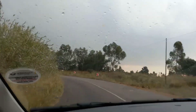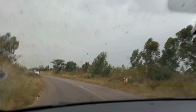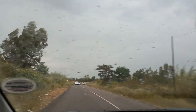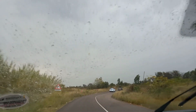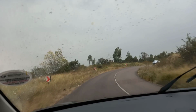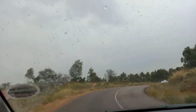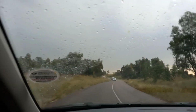Leaving Cullinan right now, we can see the beautiful countryside, and this is what Motor Matters road trips are all about: getting out. And yet, of course, we had to hit a bit of rain. Just the way it is, but so what? Wipers work nicely so far. No auto wipers or auto headlights, but again, you've got to accept the market category of this car.